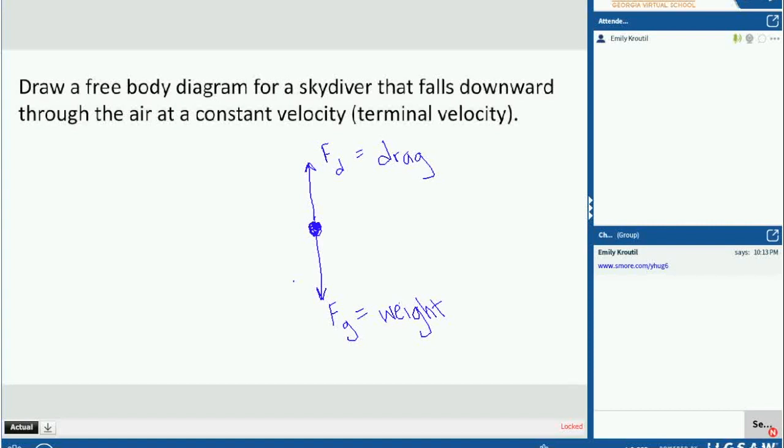So this is a skydiver falling downward through the air at constant velocity. I'm not super great at drawing diagrams where the arrows are the same size, so my arrows are sometimes a little off. So I'll write FD equals FG. That's just so whoever's reading my diagram knows that I wanted my drag and my gravity force to be the same size, even if they're not exactly. That shows whoever's reading it that I know what I'm talking about.